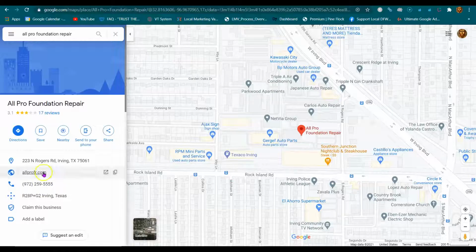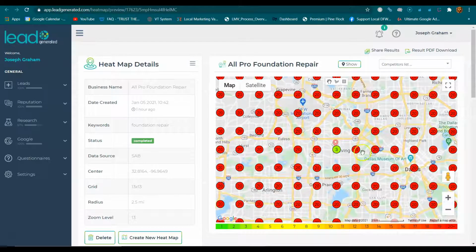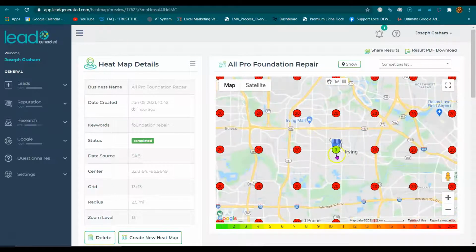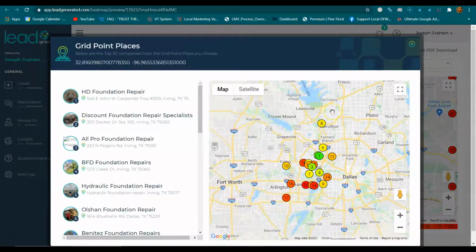So we took your Google My Business map listing and ran it through our heat map tool, and it shows everywhere you are and are not ranking in those top 3 spots in certain specific areas. Right here in Irving, where this GMB was set up, if I'm literally next door, you will appear in these top 3 spots.